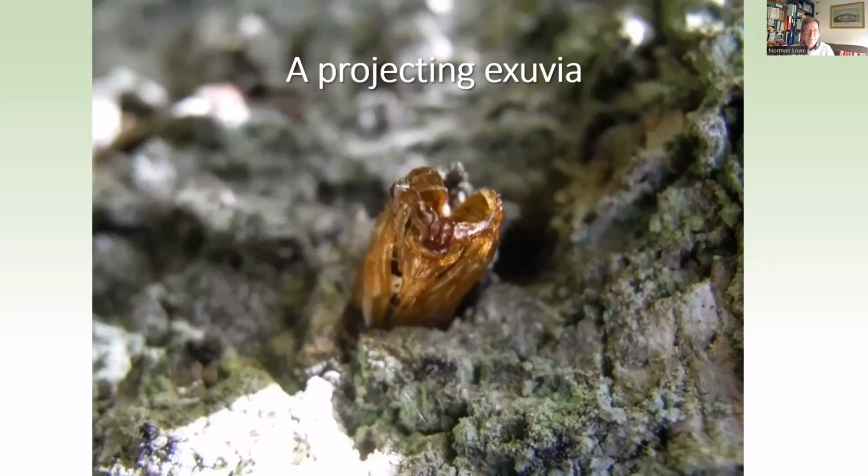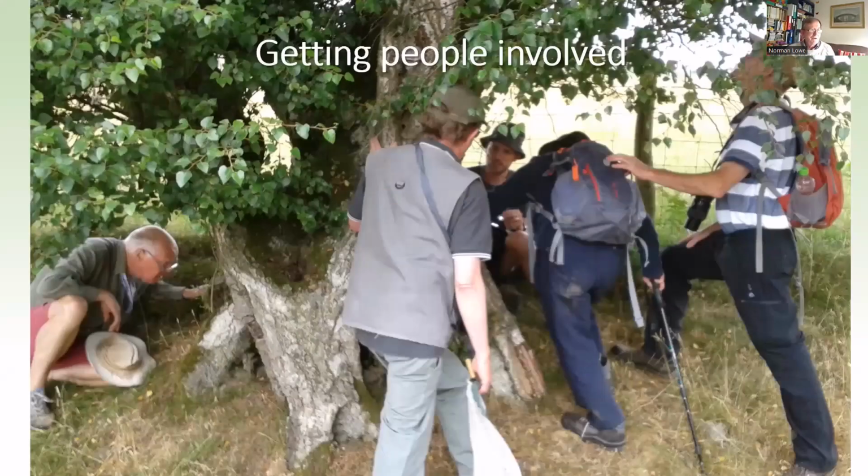If you look at the next slide, there we are looking for a pupal exuvia in a tree in the Brecon Beacons. You can see that there's one guy in the middle directing operations. That's me, of course. There's another guy, the BIS treasurer, at the bottom left-hand side looking at the tree. There's an expert facing you in the middle, and there are other people as well, desperate to find a pupal exuvia. Wouldn't you like to be there?